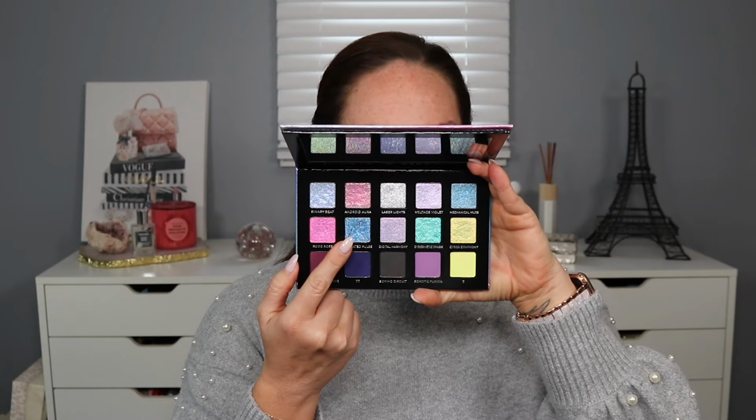I'm going to go into the shade Pixelated Pulse. This one, it does say that it's best to be picked up with a finger and applied that way. That is also one of my preferred ways to apply a shimmer or chrome. Sorry, I just saw the little lines right here, which happens. I know it happens on my eyes. But I'm going to pick this up on my middle finger.